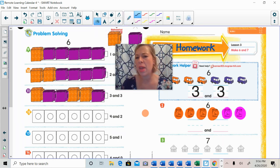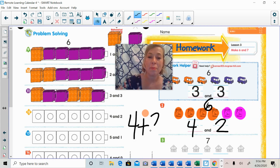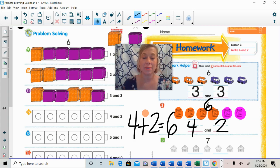So how many cans did I color that are orange? Yeah, 4. And how many cans did I color that are purple? That's right, 2. And 4 and 2 is another way to make 6. Now, if you've been practicing your addition and subtraction with Miss Trent or at home, another way to say this is 4 plus 2 equals 6. So you can make an addition equation for that, or you can just write the combination.